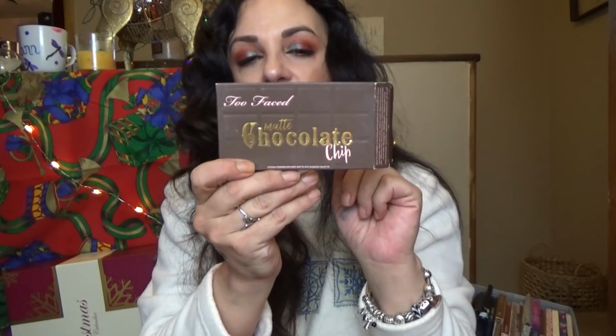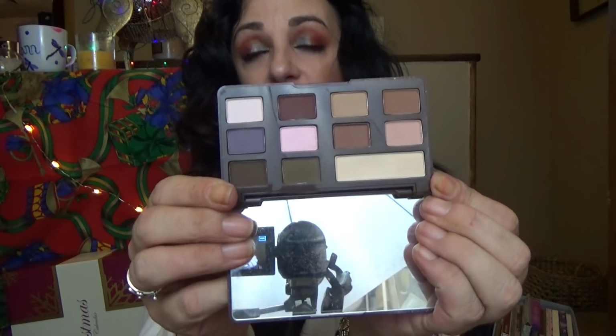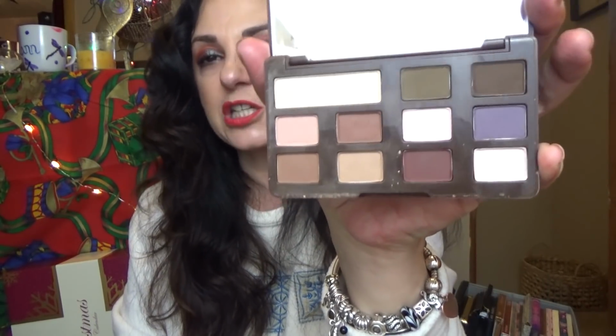Here I have the Too Faced Mini Matte Chocolate Chip Palette, which I've always been a fan of because their packaging is just so freaking cute. It's tiny. It's neutral. It does smell really, really good, and I do like it. I don't reach for it often enough, to be honest with you.